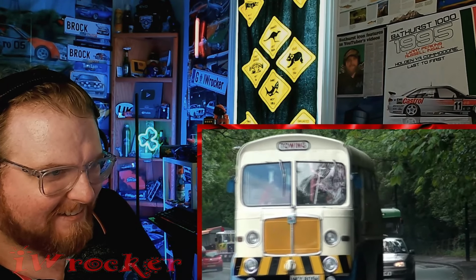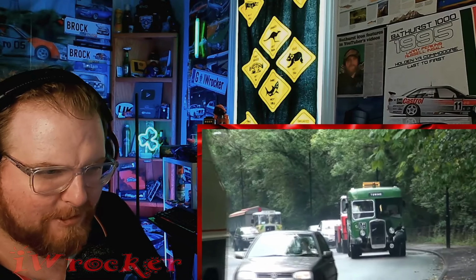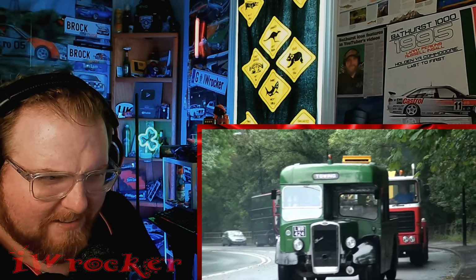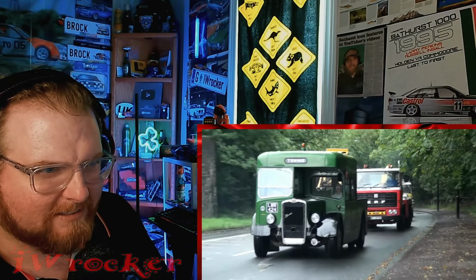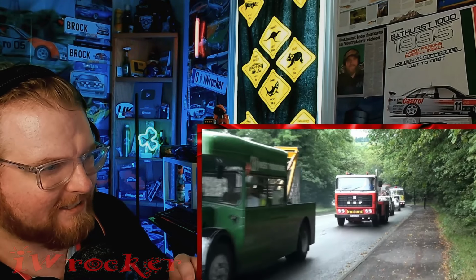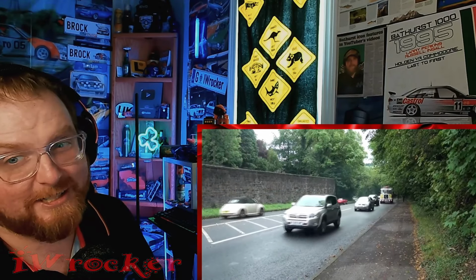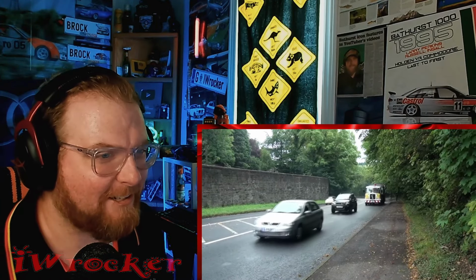Towing. Okay, some sort of old tow truck then, yeah? Maybe? Or does that mean something else? No, that's a tow truck. I see the things in the back. Okay, that is hella cool, dude.